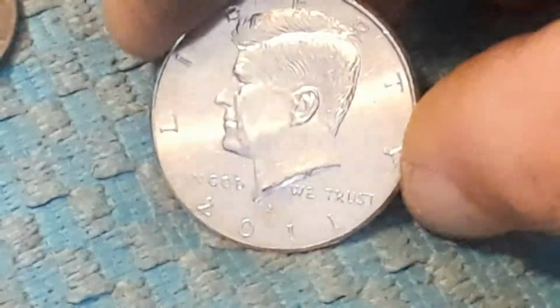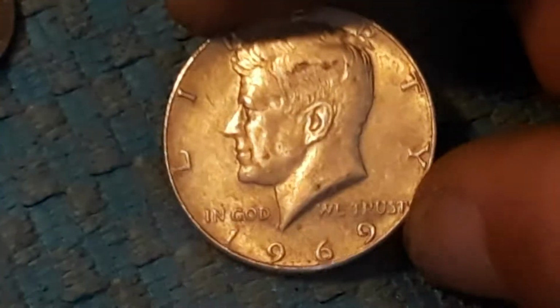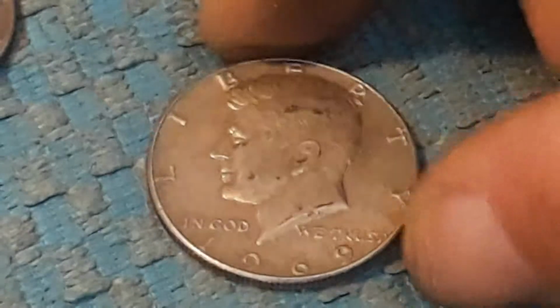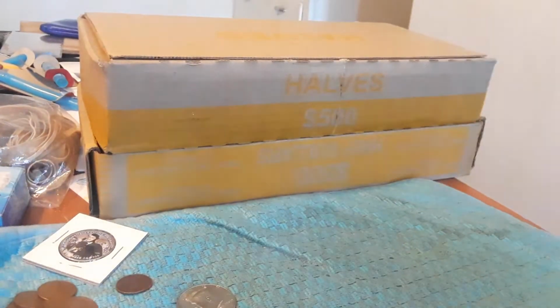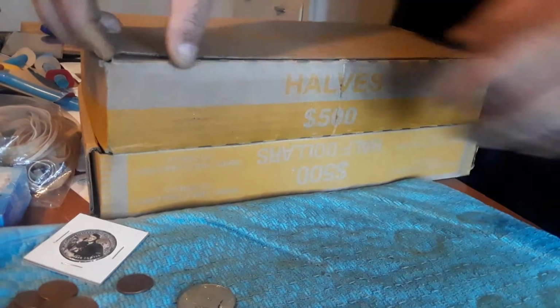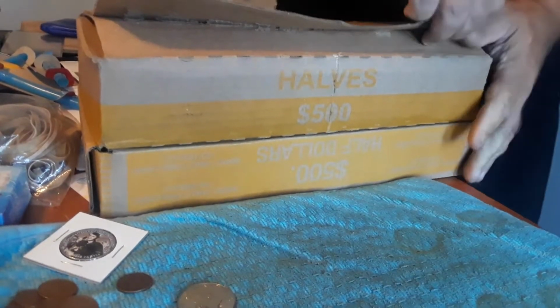All right, just picked up this NIFC, 2011 Philadelphia. Let's get back into this hunt. All right, we got ourselves another silver, 1969. That's number five. Let's get back into this hunt. Okay, so we only wound up with the five silvers, which isn't bad at all, especially coming from Loomis.